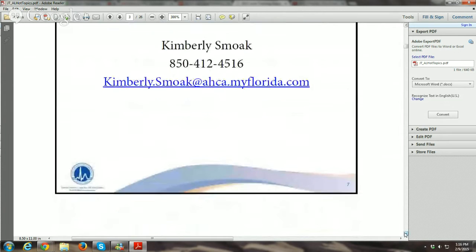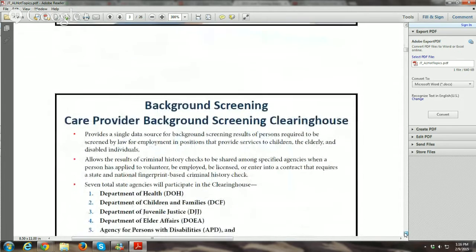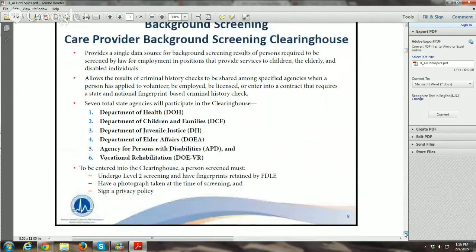Okay, and then they went into background screening, which hopefully everybody knows. I'm sure you've hired somebody, you had to put them through the background screening. I really don't think there was anything new here. Was there something? It was just some fluff filling the air.